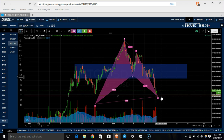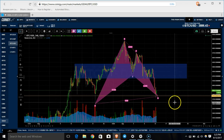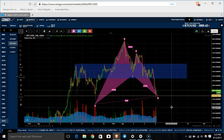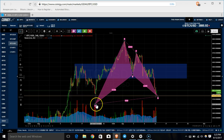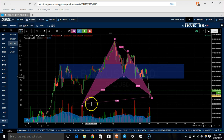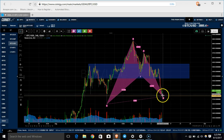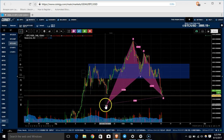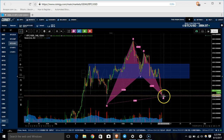I think 3,700 was a great place to get it. If it comes down lower, great, I'll pick some more up, and I have some other targets that if it comes down that far, I'll definitely be looking at. But as you can tell, it popped up really hard at this level right here. So I like that area. I don't have a lot of support. It hasn't even come and tested it. This is the closest it's come in a while. When was that? That was about August 21st. So this is the closest it's come in a while.